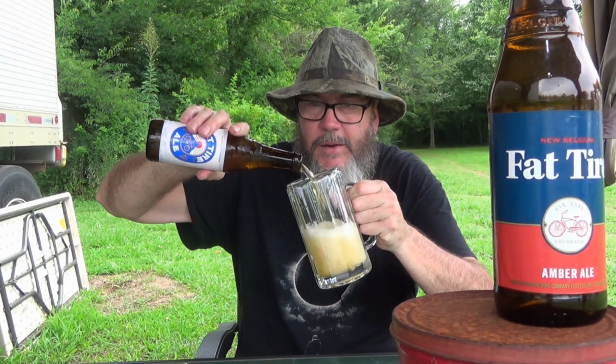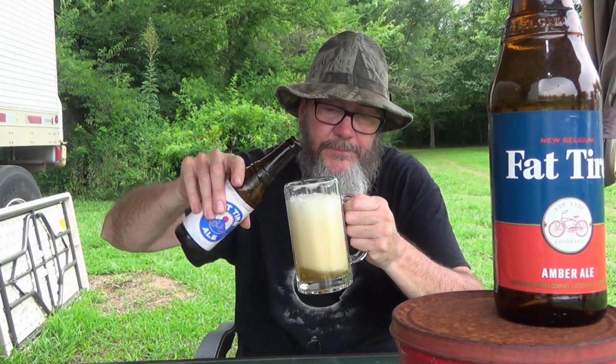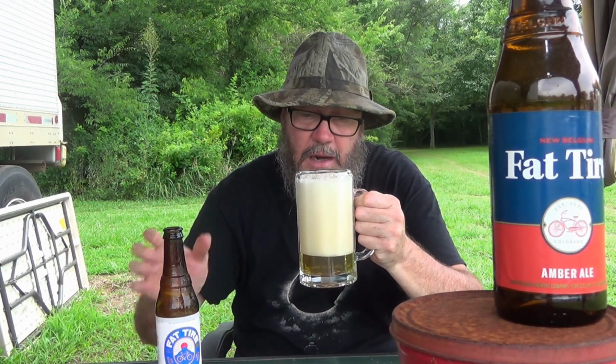Alright, New Belgium Fat Tire Ale. Let's see what we got here. Well, initially, I can't remember, but it looks like this is a lot lighter in color than the old Fat Tire. To me, if I remember correctly, the Fat Tire was just a little darker than this. But then again, it's been 2 years since I've done it, so I can't remember, y'all. I do so many dadgum beer reviews, I can't hardly remember.